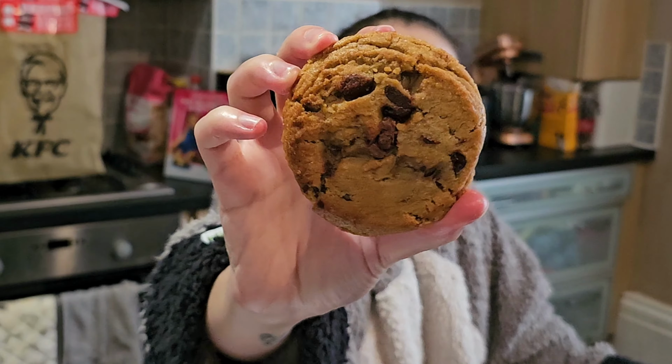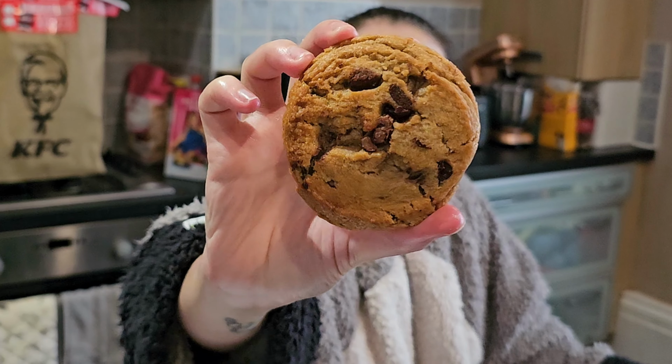Why does that feel really small in the bag? Why is the cookie so small? Right, I have had a KFC cookie so many times on here. Please tell me I'm not going insane. They have shrunk the cookie, haven't they? Look at this. Don't get me wrong, it looks good. They've definitely shrunken this and kept the price the same. But it looks good, let's try.